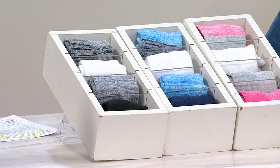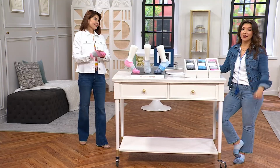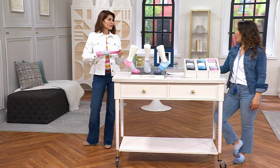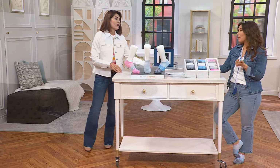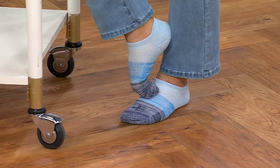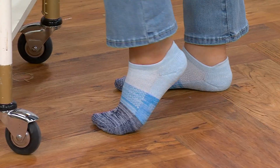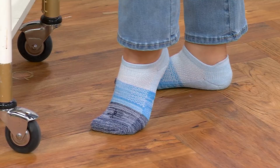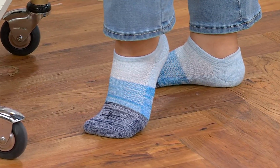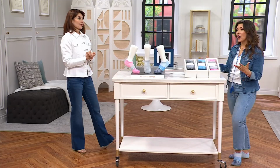Listen, I would say Tommie Copper's the best sock, whether it's the over the calf or the ankle. But now that the no-show is a part of the choice, Denise, I love that because we're wearing ankle pants. We're wearing a shorter hemline, so it's nice to have a sock that hits us at the ankle for $34.98, which is about $8.74 a sock versus $24.50. Exactly. So all of your socks could be Tommie Copper today, and you get that incredible comfort.